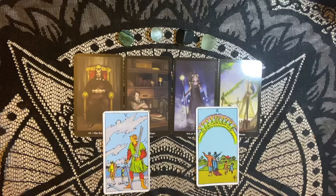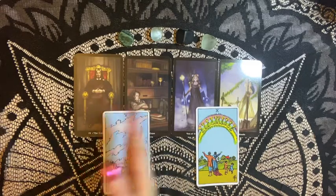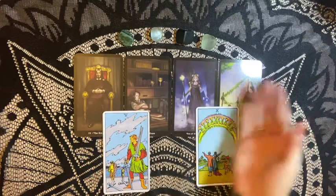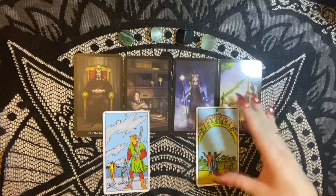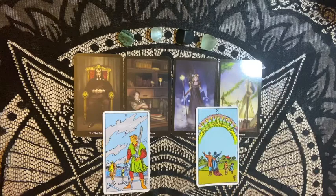So pile 1, I think what's happening for this new moon, or at least for when I'm doing your reading, it feels like you're wrapping up some old energy still, and you're moving into something really positive. So embrace that for your new moon energy, and focus on this positive energy heading your way. I think that'll serve you well.